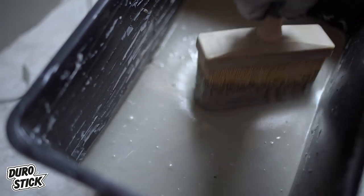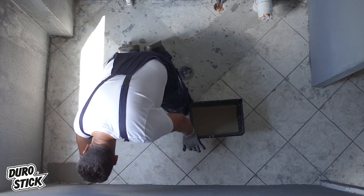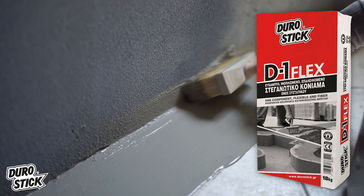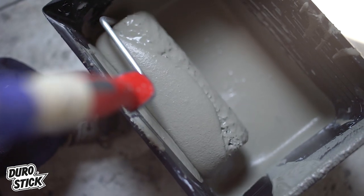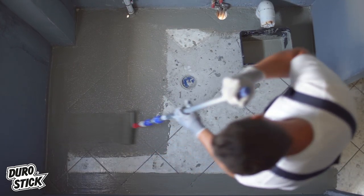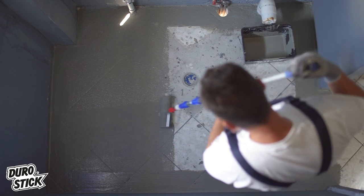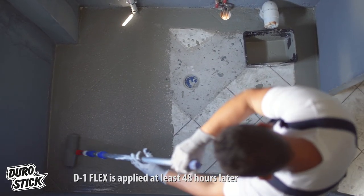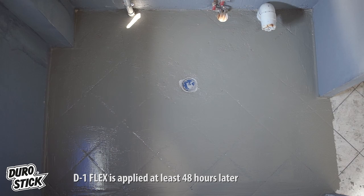24 hours after the application of DB block on the WC walls, and in order to waterproof the floor, the craftsman applies the one component, flexible and brushable cementitious mortar, D1 Flex. In the corners, the waterproofer is applied with a brush. As for the rest of the surface, D1 Flex is applied with DuroStick's special coating roller to a coat thickness of up to 1 mm. The product is applied directly onto the existing tiles without primer. A second coat of D1 Flex is applied at least 48 hours later.